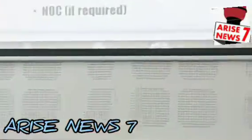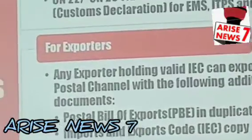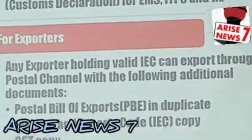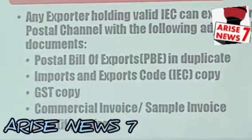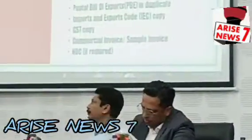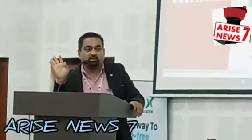Individual customers have two forms with India Post, CN22 and CN23. If your product value is less than 300 SDR, approximately 30,000 rupees, the present value of SDR being 111 rupees, then the CN22 applies. If it is above 300 SDR, the CN23 application form is there. Along with the article, we will accept this.